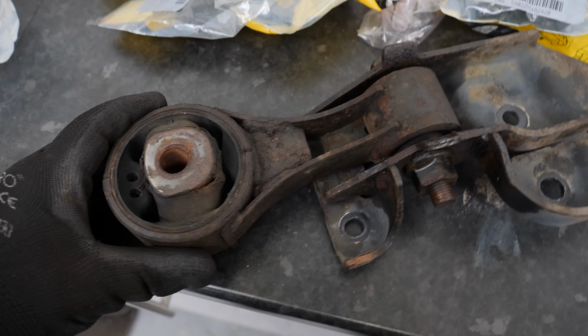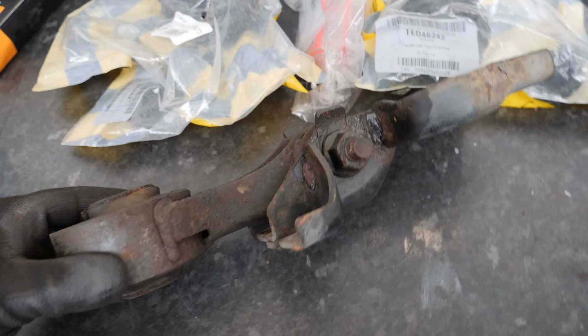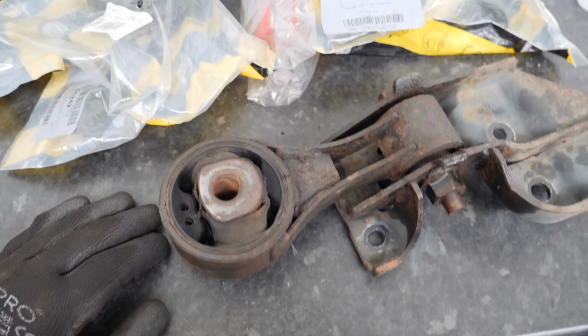So for those wondering what that mount looks like, the one that was £160 from Toyota, but £27 from Autodoc, it's literally just this bit here, otherwise known as the dog bone mount, I think. So I'm going to order another one, and hopefully that gets here sharpish.